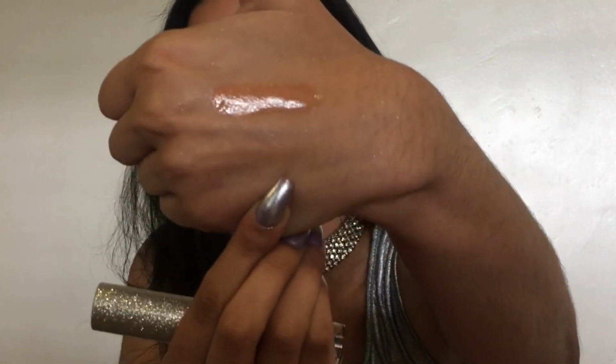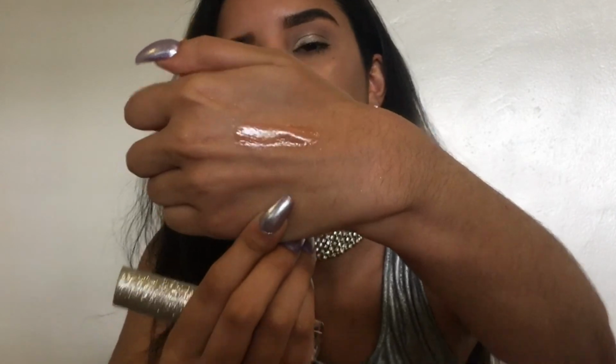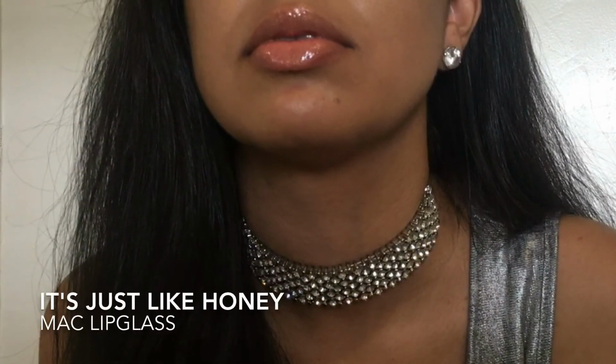Butterfly Bling, I really believe, was more just glitter, literally had a lot of bling in it. This one has slight glitters in it, but it's not too glittery. And even Rainbow Interlude had glitters in it, but I feel like the glitters don't pop as much in that one. I wish they would have popped a little more. In the swatch you guys can see here, it's a lot more pigmented than the other ones. And again, this is It's Just Like Honey. And I'm just going to zoom in so you guys can see what this looks like on my lips.